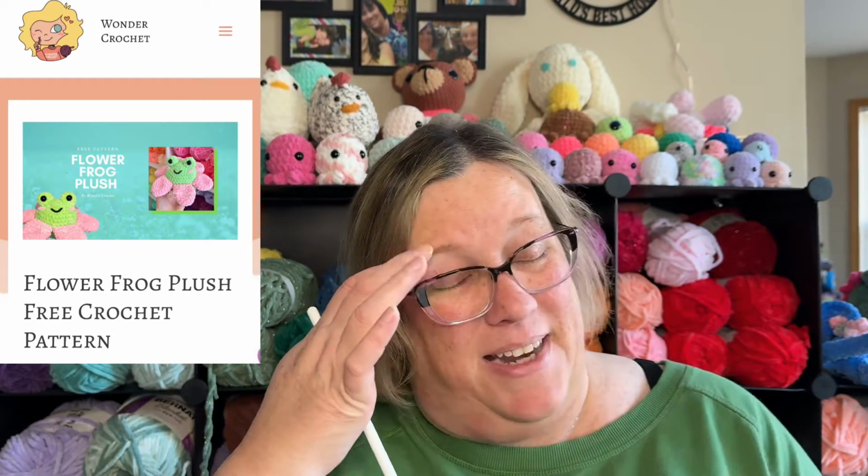I made it exactly like this, with the green and the pink, but you could do any color petals. You could do as many different froggies with as many different petals as you wanted, and it would still be adorable. It's just so good. And she's the sweetest. She has a channel here on YouTube.